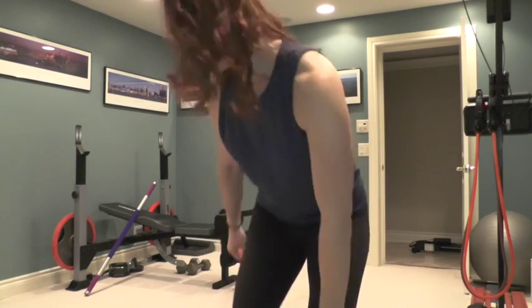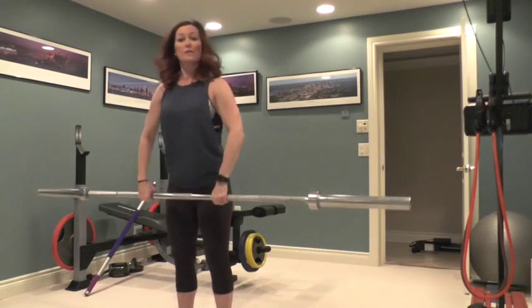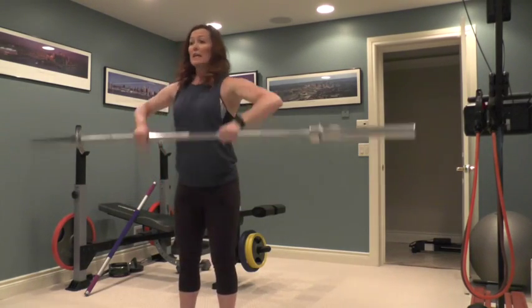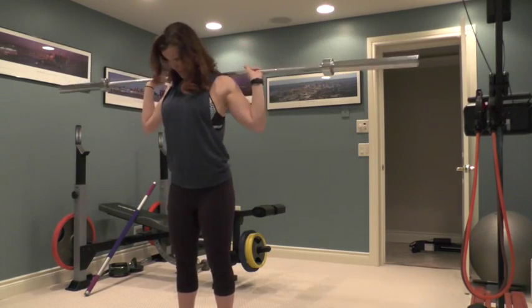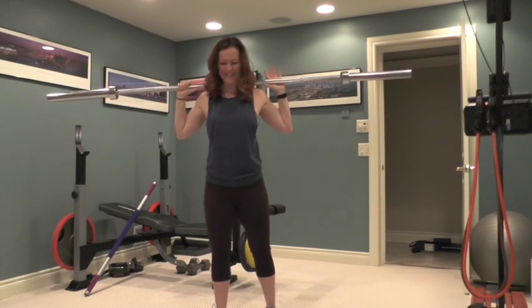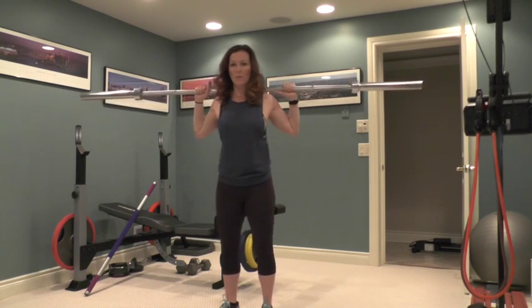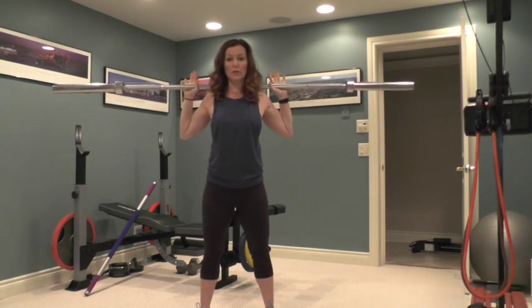So let's go over those 4 exercises. I have just an Olympic bar here. This Olympic bar, which you will see in the gym, weighs 45 pounds. This is fairly easy for me, but for videoing purposes, I'm going to keep it easy so I can still talk to you. So in the gym, I typically load this up with way more weights, and then I'm going to do my regular squats.